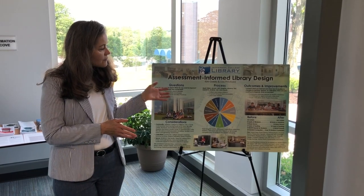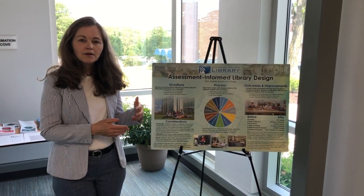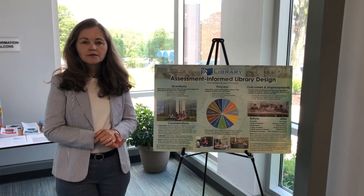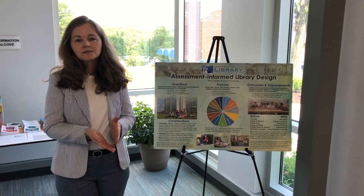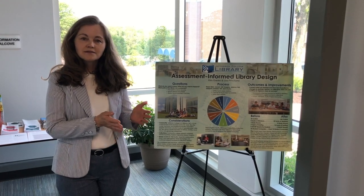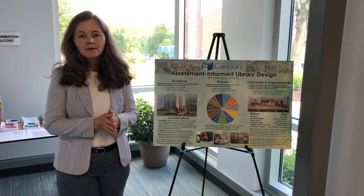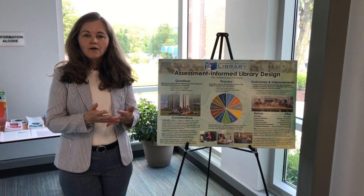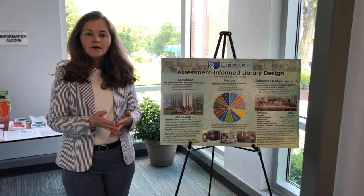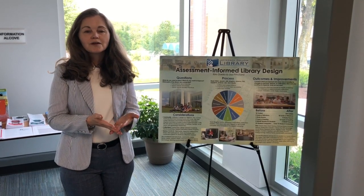We informed the process by bringing a lot of data to it, but then we also used the real stories of the people in our community who need our services, whether it's high-speed internet or access to printed materials, the historical archives, or federal government documents. I think that this library shows we're able to bring all of those things to our community in a way that's scaled to our size and appropriate to our mission.